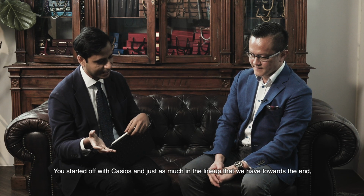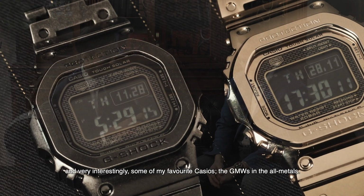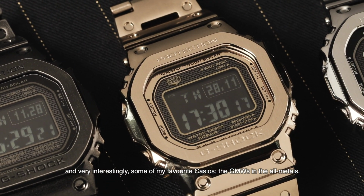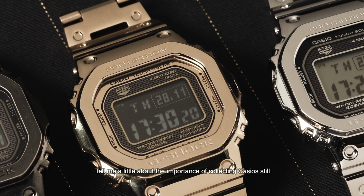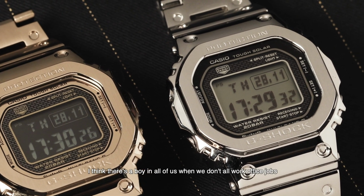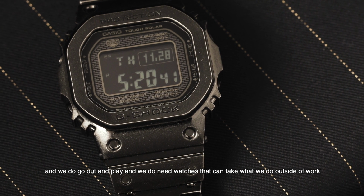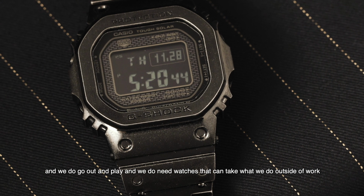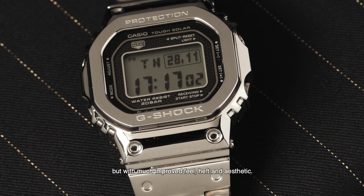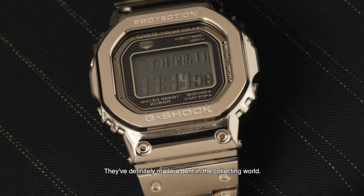You started off at Casios, and in the lineup that we have towards the end, we end up with Casios again. Very interestingly, some of my favorite Casios, the GMWs, the all steel, the all metals. Tell me a little about the importance of collecting Casios still, amongst everything else that you're after. I think there's a boy in all of us. We don't all work office jobs, and we do go out and play, and we do need watches that can take what we do outside of work. These all metal G-Shocks hark back to the early G-Shocks, but with a much improved feel, heft, and aesthetic. They've definitely made a dent in the collecting world.